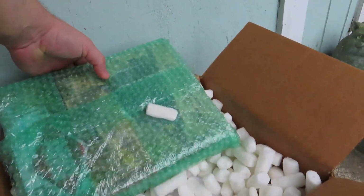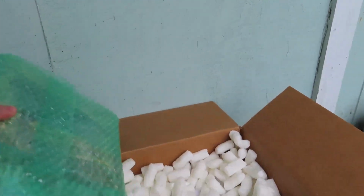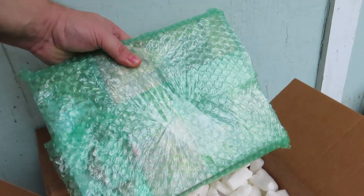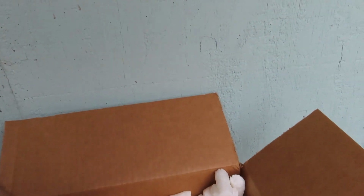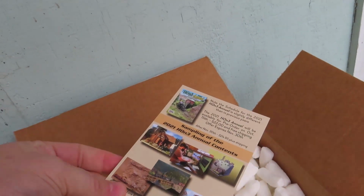Brand new book. Cost me a couple of bucks too, but hey, if you like it, so be it. So I think White River was the company that produced this. There's a little card for some different stuff.